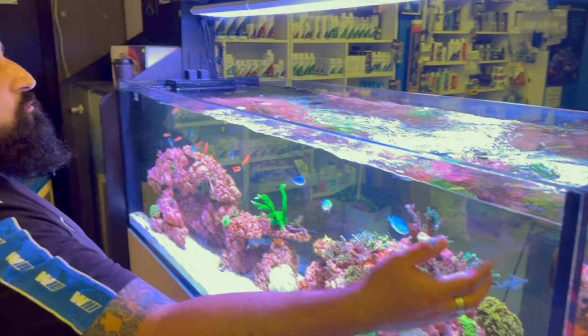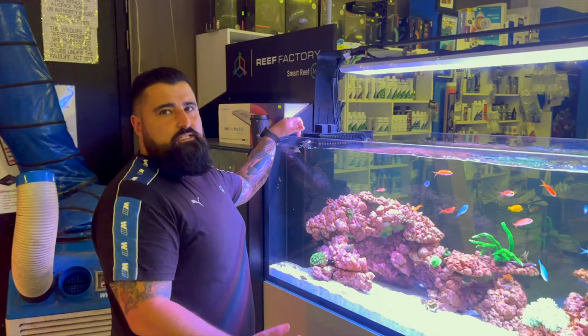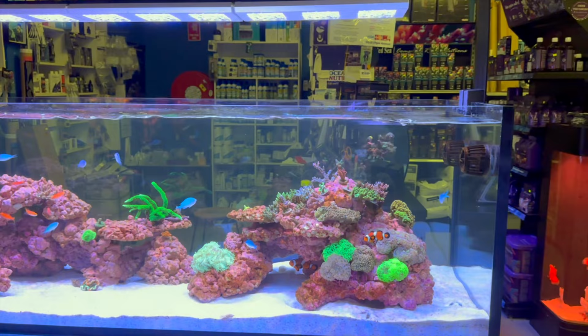MP40s, they're really powerful. We're running them at only 60% each. Yes. Otherwise, it's going to just move all the sand around. You'd be mopping the floor very often. Plus, this is a lot of help as well. A 13,000 liters per hour pump in a 6 foot is a lot of flow. So the combination of both just works amazing. And you can see that flow just rippling along, a nice little wave action happening.